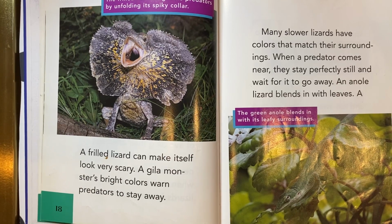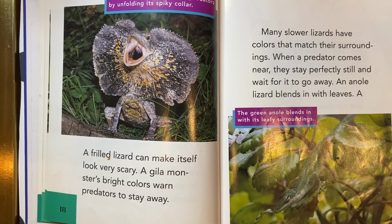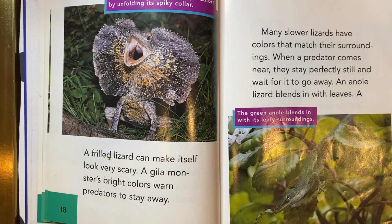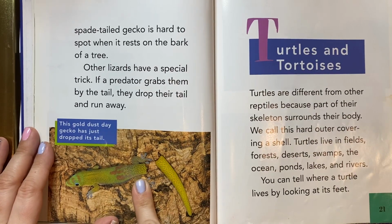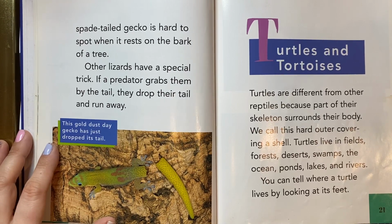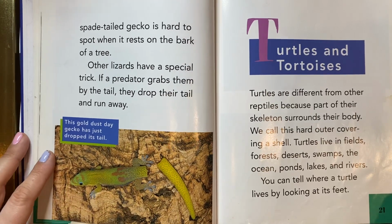A frilled lizard can make itself look very scary. A Gila monster's bright colors warn predators to stay away. Many slower lizards have colors that match their surroundings. See how it blends in? When a predator comes near, they stay perfectly still and wait for it to go away. And a knoll lizard blends in with leaves. A spade-tailed gecko is hard to spot when it rests on the bark of a tree. Other lizards have a special trick. If a predator grabs them by the tail, guys, can you believe this? They drop their tail and run away. Isn't that awesome?